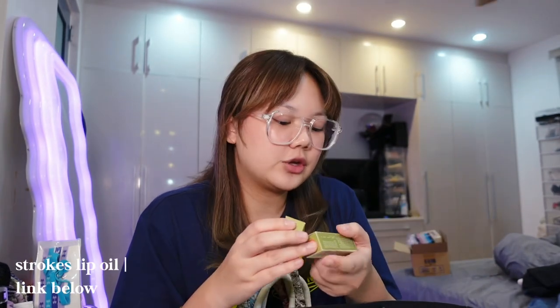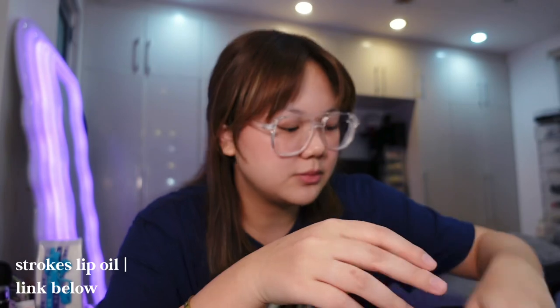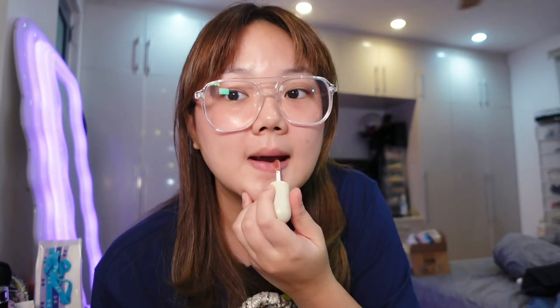So I got them the Strokes Beauty na sheer tinted lip oil. This is in the shade called Cozy Nude. These are really nice. Let me show you. I have one. Syempre bumili din ako for myself. So it's a really nice lip oil. So parang dupe na din siguro siya ng Dior na lip oil.